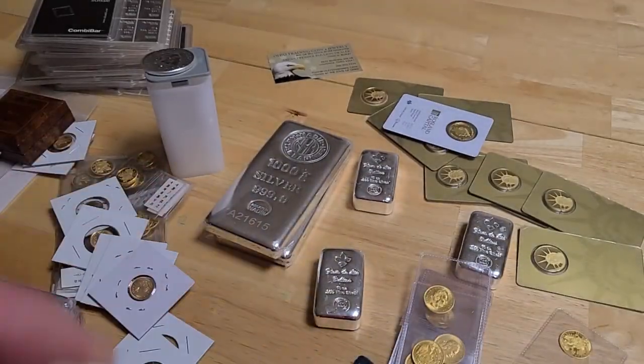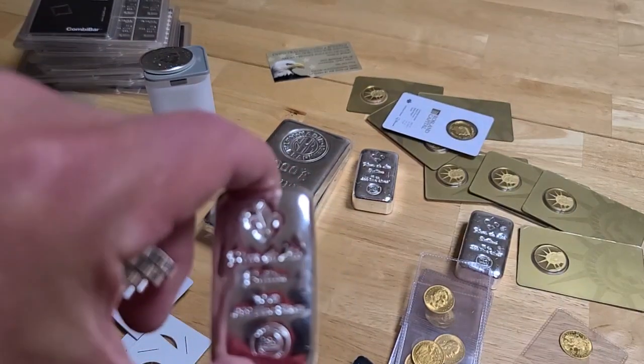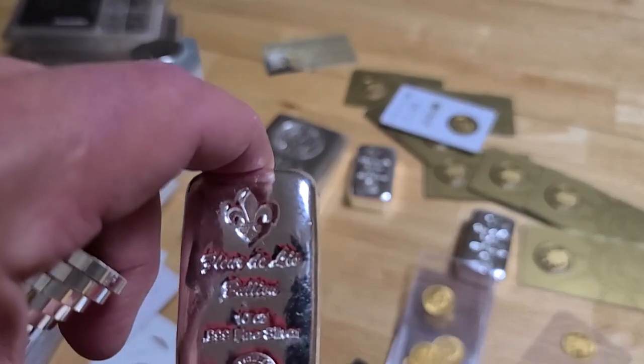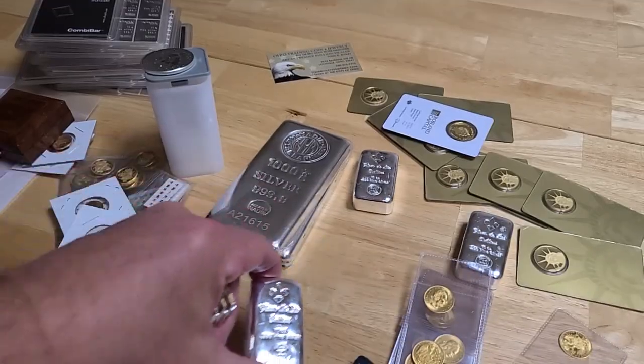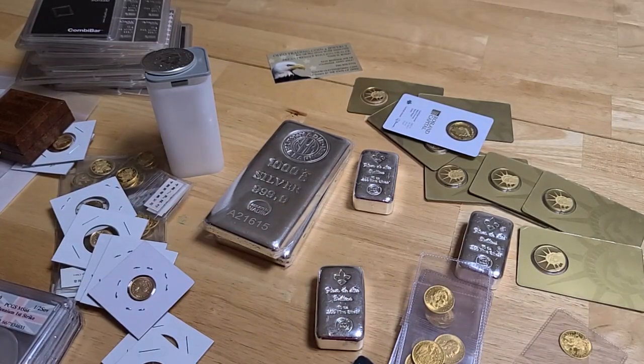However, if you're just looking to acquire silver, and this silver is being used in the production of electric vehicles, solar, medicine, and guess what? They've shut a lot of the major silver mines down. There's not a big supply of silver. Silver is very hard to find.